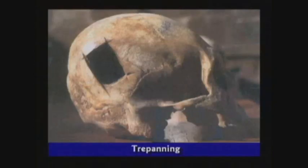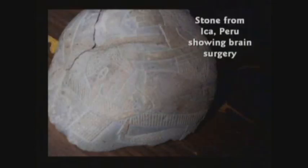They certainly knew about tampering with the skull, about brain surgery. Some of the skulls are found with holes that actually healed up. They did brain surgery and the people lived. One of the Ica stones from Peru shows a man doing brain surgery. Only about 25 of these stones in America. We have 3 here in our museum.